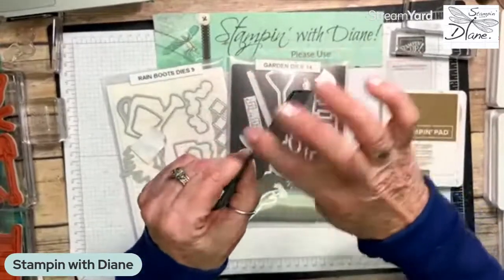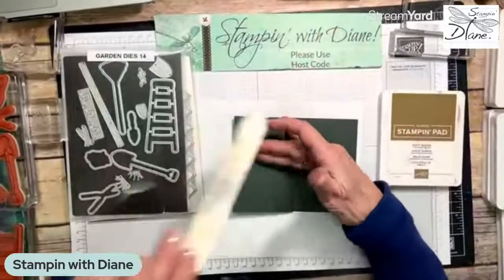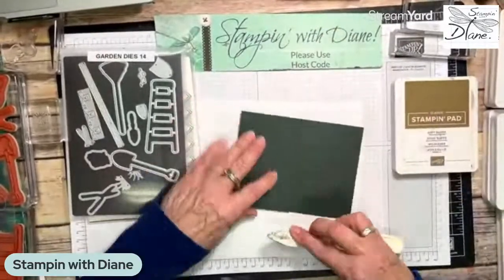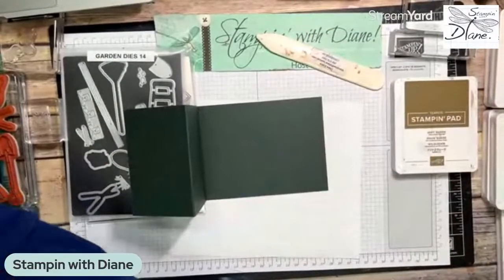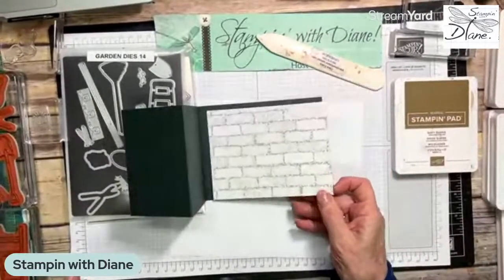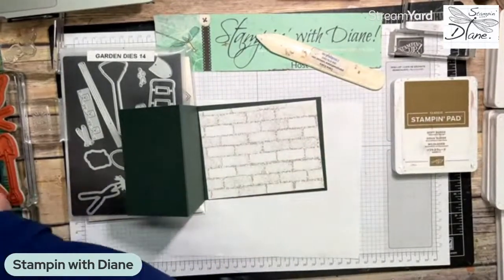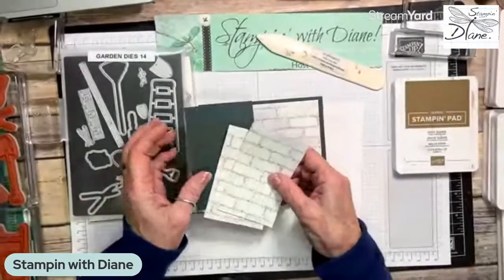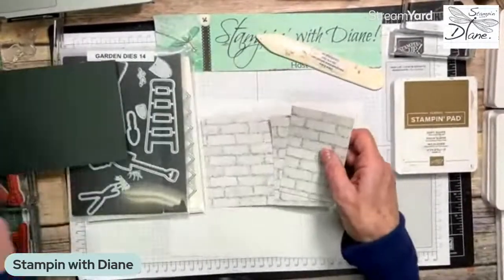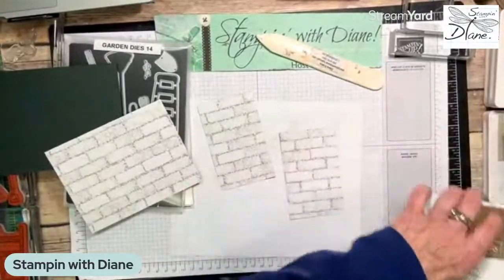And that gives me the nice even part that's right there. So I'm just going to come in with my bone folder and get a really good crease on there. And like I say, this designer series paper is from the Plentiful Plants DSP. And I thought this was a nice brick one. Remember, you could also use brick and mortar too. That would work out really good with this. It's the embossing folder, and yeah, it would work out really good.